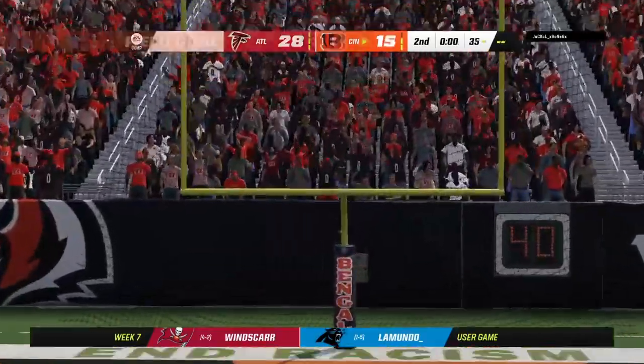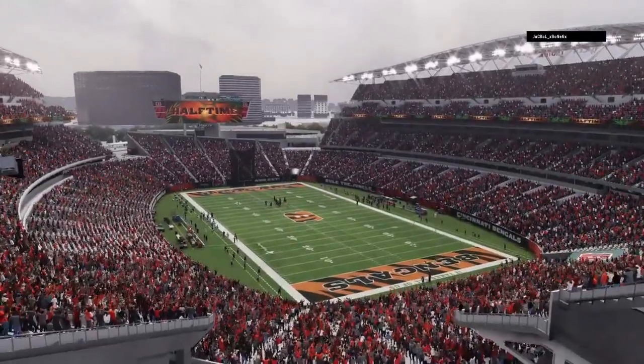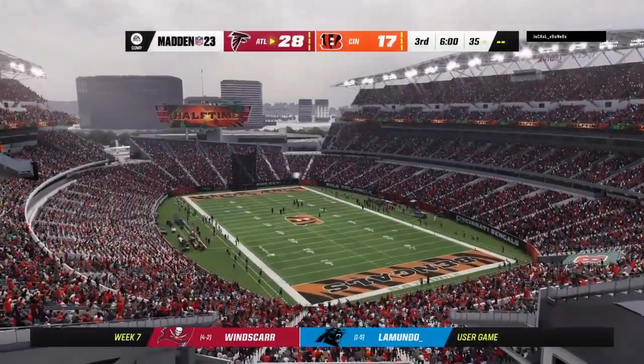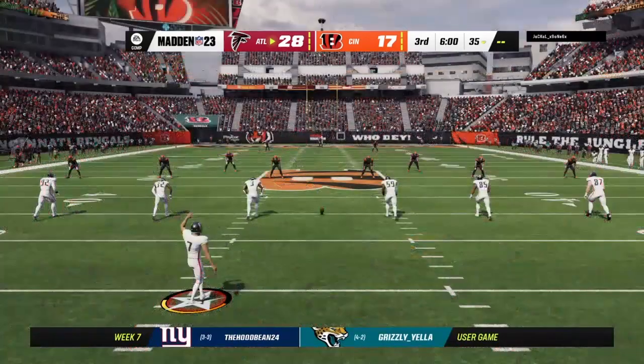McPherson's kick is good, and that will do it for this first half. So we have reached halftime now with the visiting Falcons out on top as we send you down to Orlando, where Jonathan Coachman has our EA Sports halftime report. Coach.